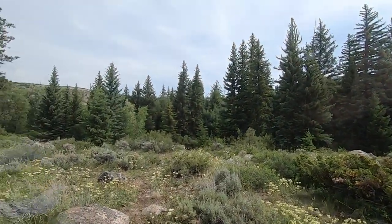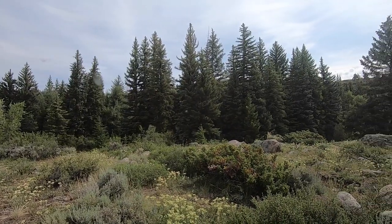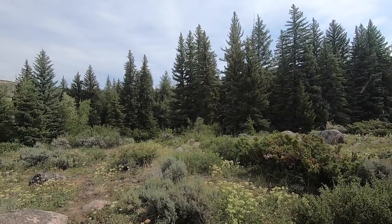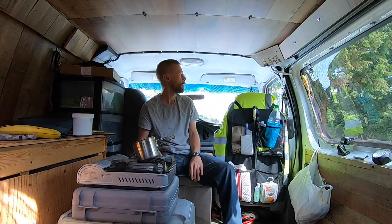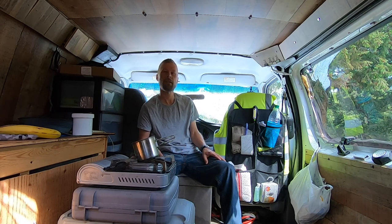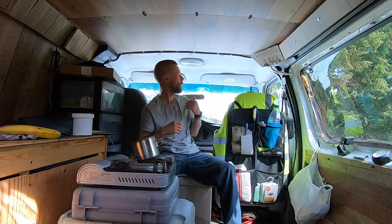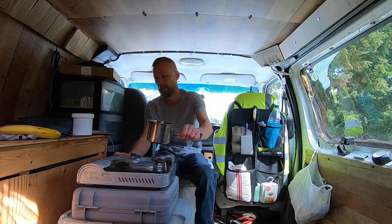Very excited to go explore. This is my backyard. There's a nice view from my living room. This is a beautiful campsite. There's lots of flowers right here. I've seen a lot of birds and little chipmunks and stuff, so the wildlife should be pretty cool. It's about a 30-second walk down to the stream there.